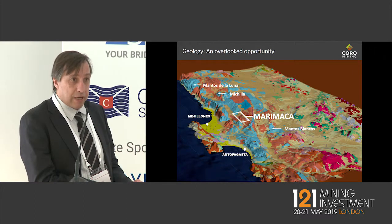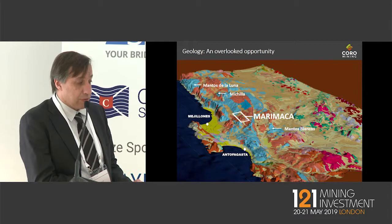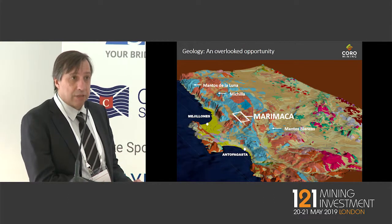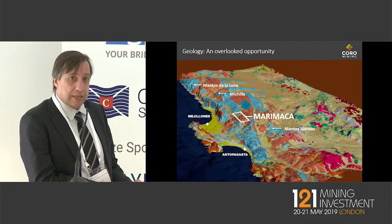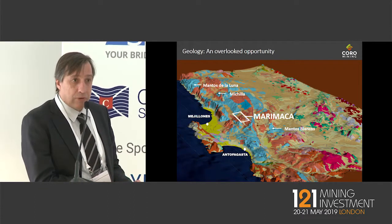We answer that question with a little bit of geology. So nearby, you can see some of the other projects. We have Mantos Blancos, we have Michilla, we have Manto de la Luna, and Marimaca. The difference between those projects and Marimaca is that those are hosted by a type of rock, which is a volcanic rock, while Marimaca is actually hosted by intrusive rocks. So if you ask a Chilean geologist to go look for a decent-sized project in the coastal belt where we are located, they're all going to go and look for volcanic rocks, not intrusive rocks. And as I said, Marimaca is hosted by intrusive rock.